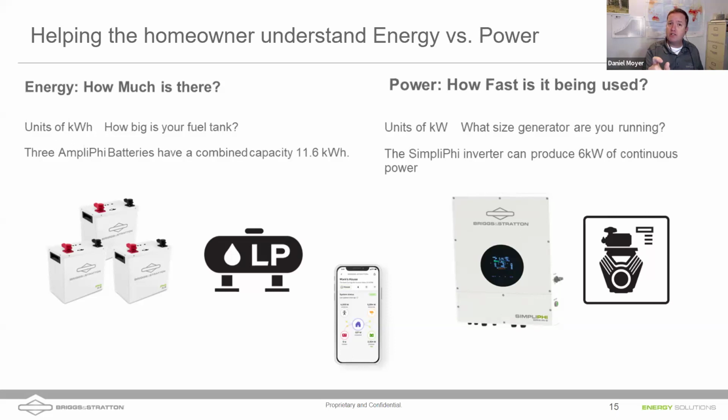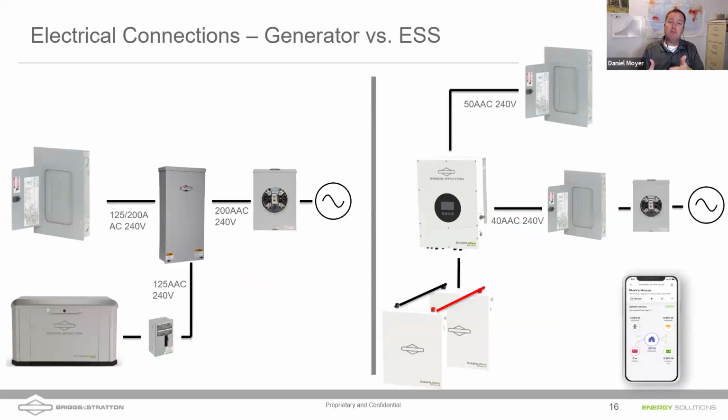So make sure you understand and explain to your homeowners the difference between energy, which is power over time in kilowatt hours, and power, which is essentially how many watts you can get at any instantaneous moment. That's important when we start to talk about running sump pumps, well pumps, and sewage lifter pumps as well. A lot of times people want backup not because they want to play video games or even for their fridge. They just want to be able to go to the bathroom, and if they have a sewer booster pump, they're not going to be able to use the toilet.